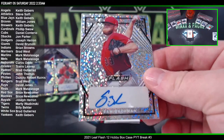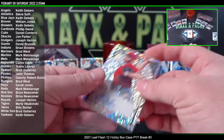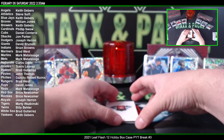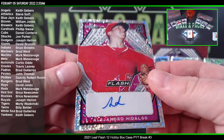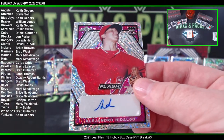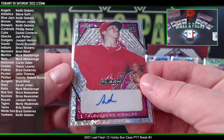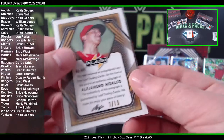Sam Bachman, base auto for the Angels for Keith G. Alejandro Hidalgo, that pink. 7 of 15. He is also the Angels. Back-to-back Angels here for Keith. This one's out of 15. Alejandro.